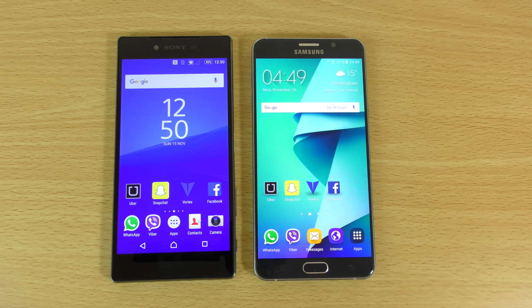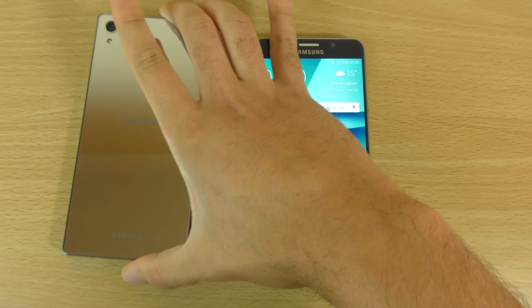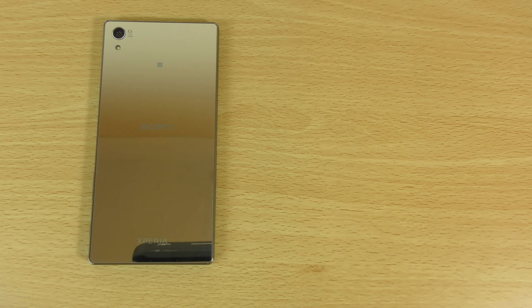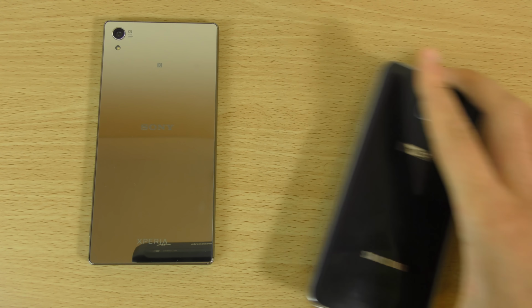Whichever one you do buy, I think the most essential accessory that you should buy with them is a dedicated polishing cloth, because you need to keep them looking good at the end of the day. And as you can see, I am basically doing that every time I use the phone. I'm going to be polishing it down to keep it looking nice.